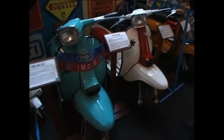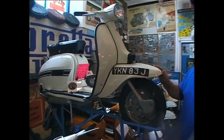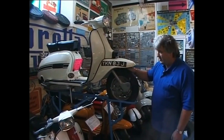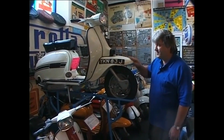So they made the SX 200, then this went on till about 69, 70, and they brought out the GP range then. And again you had a 125, a 150, and this one, a unique scooter in itself. This is a GP 150, but it's only done about 276 miles from new. Everything's original on it, and this is the nicest example of an original scooter I've ever seen. So rare to find one in this condition, and especially a British one.